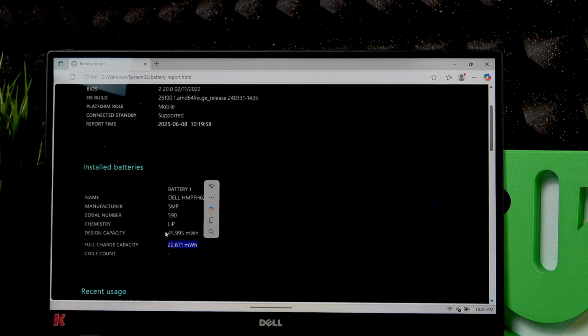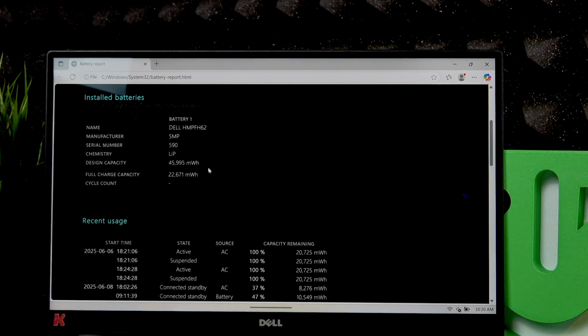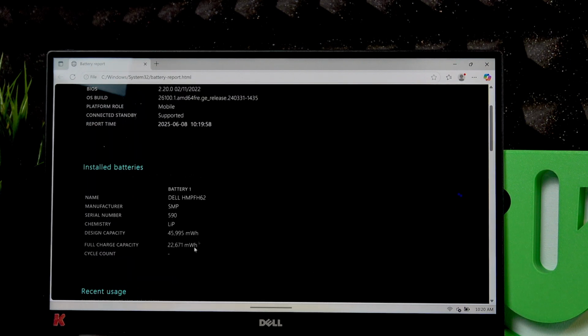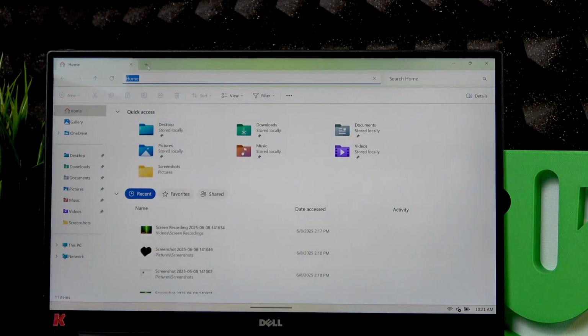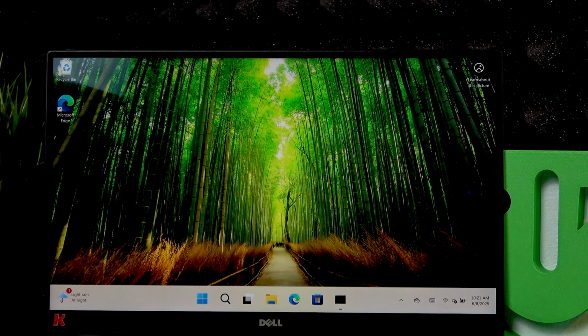So if you take a look right here, you'll be able to see that my current capacity, which is full charge capacity, is twice as low as the design capacity, which is the original capacity, which means that my device can be charged only to half of its original battery capacity, which is very low, and the battery on this laptop simply needs replacement. You can do the same thing and check this for yourself and decide if your laptop's battery needs a replacement. And those were all the advice I wanted to mention today.